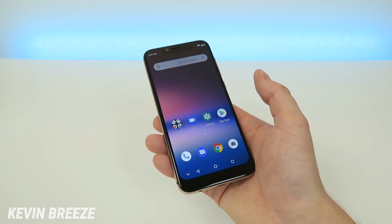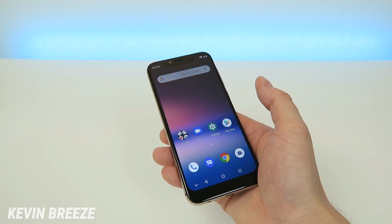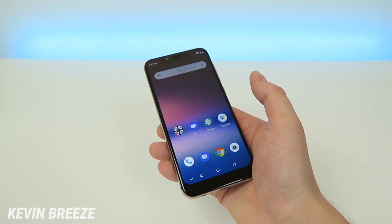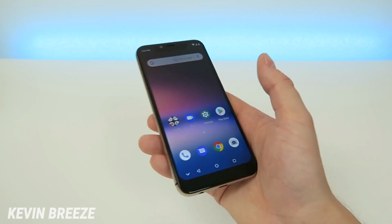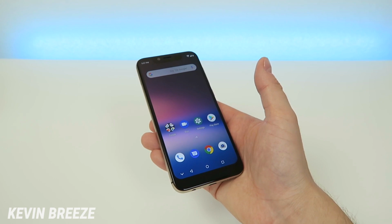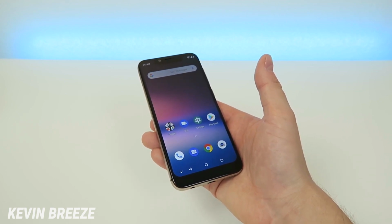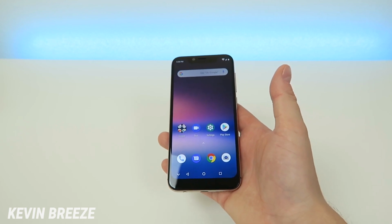Because I feel like other devices that have the MT6739 but have a lower amount of RAM, whether that's 2 or 1 GB of RAM, kind of do limit the performance of the device just because of how low the RAM is. So with the Umidigi A3 Pro having 3 GB of RAM, it really greatly increases the performance of the device. Now, video recording with this maxes out at 1080p at 30 frames per second.